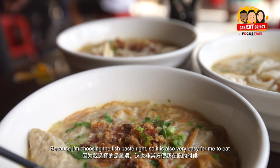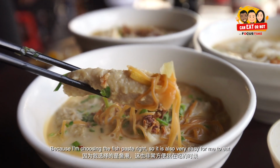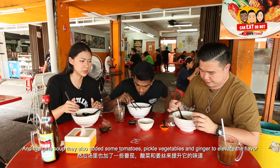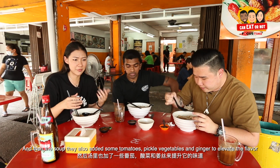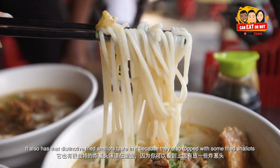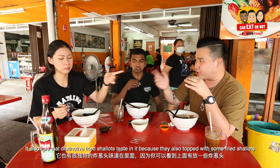Because I'm choosing the fish paste, it's also very easy to eat for me. And then the soup, they also add some tomatoes, vegetables, and some ginger to elevate the flavor. The soup is robust, very fragrant, and it also has that distinctive fried shallot taste in it because they also top with fried shallots.